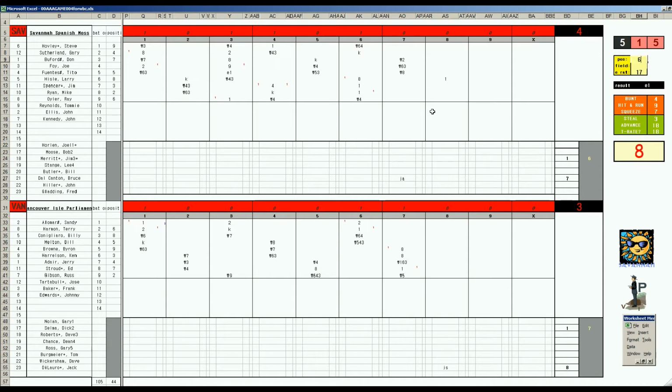56, bounces to short. This is Harmon. There's a 3-26. That's a double play. Big double play. Terry Harmon in the field. Mike Ryan. 6-11. Right X. Byron Brown's a 4E8. And he gets up a double with 2 outs.